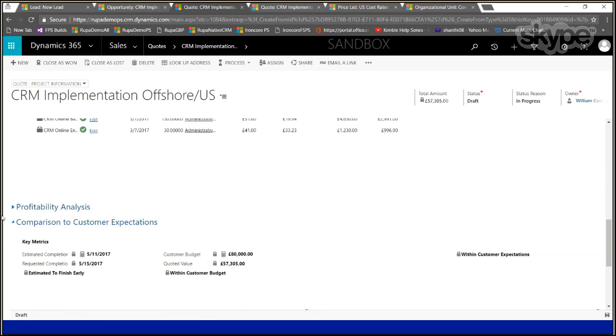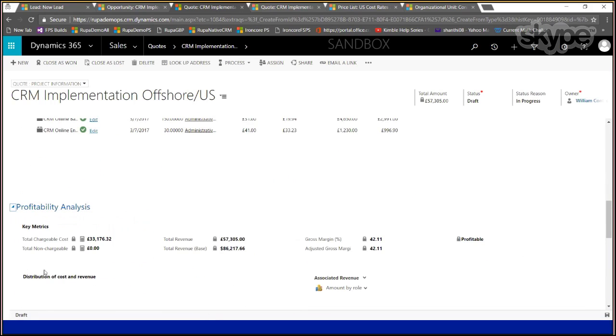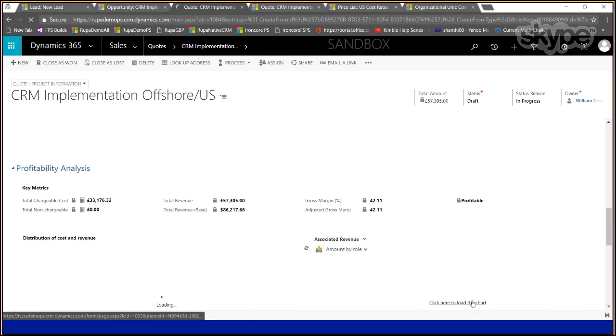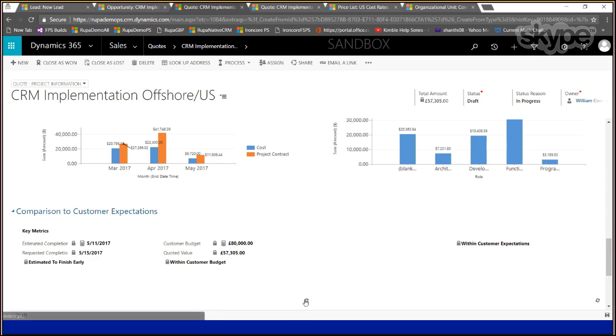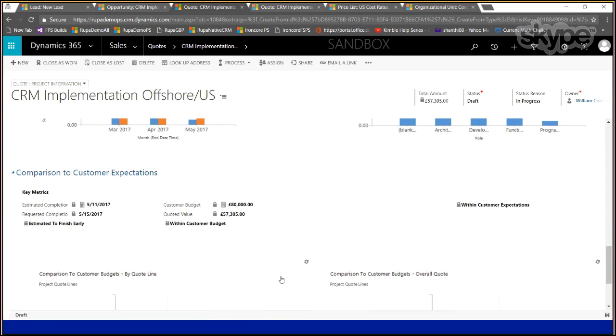There are a few tabs here that you can navigate to and look at some of the time-phased revenue and cost spread, and you can see the associated revenue by role. Total chargeable costs, and what the non-chargeable costs are. Here I don't have any non-chargeable costs, but if you did, it would show what the total revenue is, what the gross margin is, whether this is going to be profitable, and how it compares to customer expectations for revenue and schedules. So what is the expected completion and what is the requested completion?